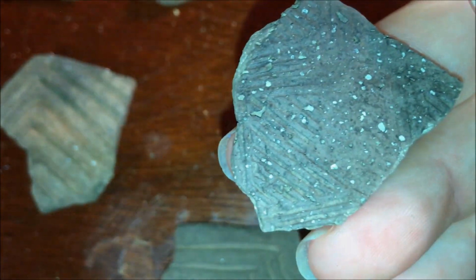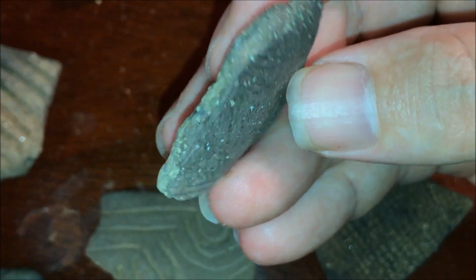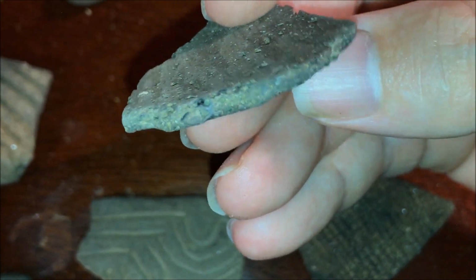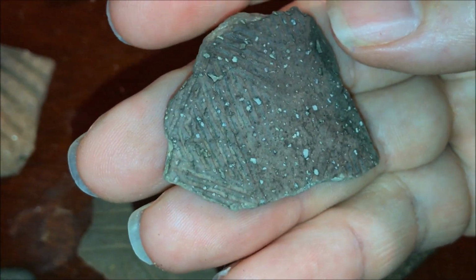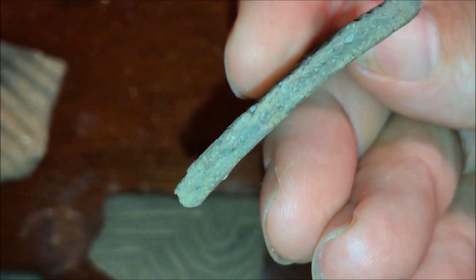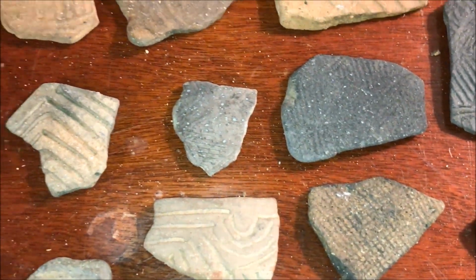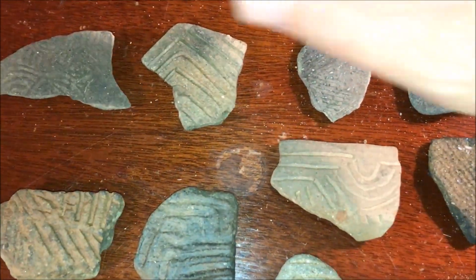Here's the piece I was talking about. Look at this thing right here. It's got a nice design on it, but it's not the design I'm really looking at. It's the construction of it. It's real porous. It's almost like pumice or something. Lightest piece in the collection. One of the thinnest pieces in the collection. Cool. That's a nice piece though. But they're all nice pieces. Every last one of them.